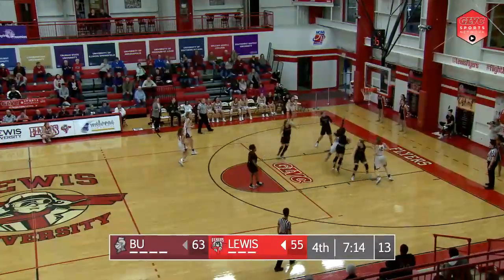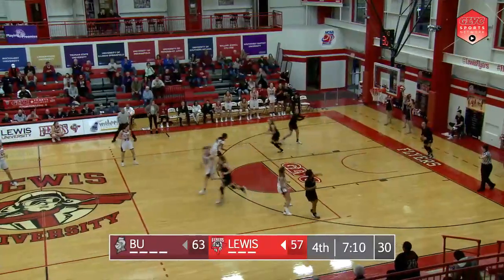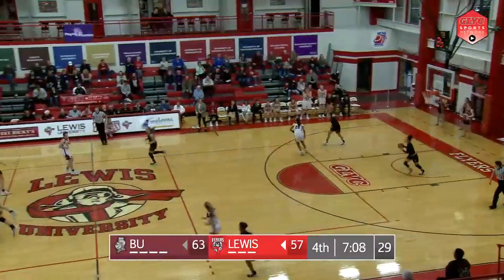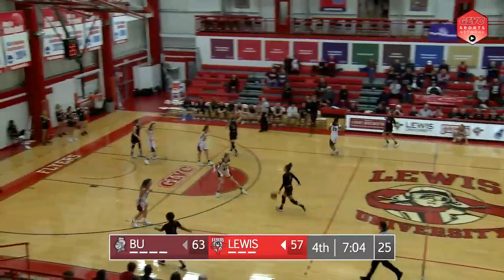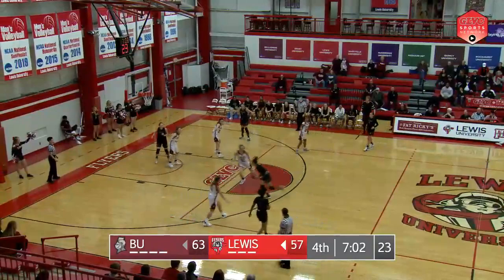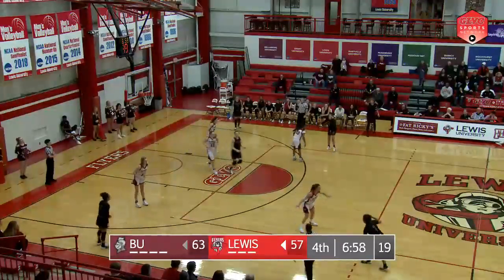Deja Black to drive, go all the way, left side layup, good. Nobody stopped her with the ball, and her diagonal drive from the right wing, and finishes on the left side. And Flyers down 6 at 63-57. 7 minutes to go.